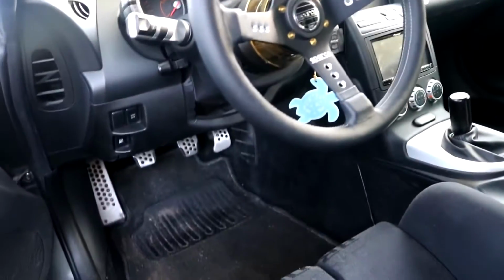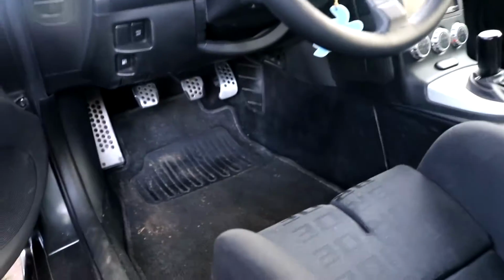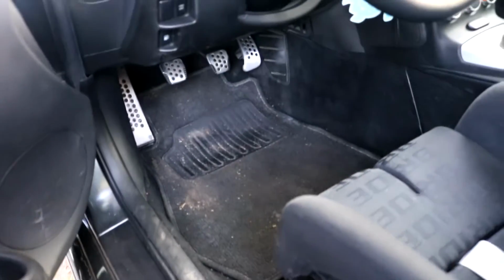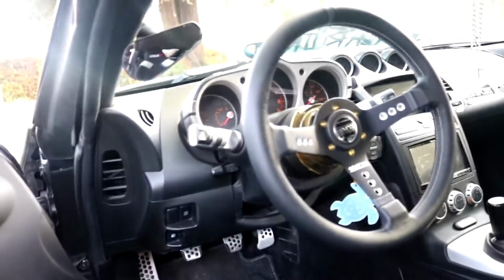I absolutely love it. I wish they would have made that standard on every Z, but it's a super easy mod. It only costs about 30 bucks. Highly suggest it for all you guys who do any kind of sporty driving in your Zs. Definitely do that. Super easy, super quick to install, and makes a huge difference.